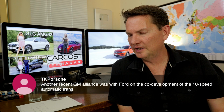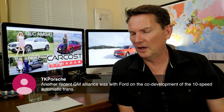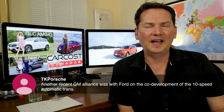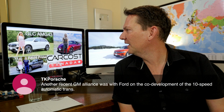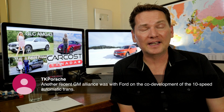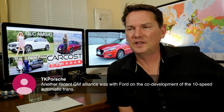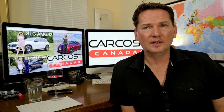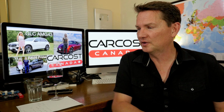Another recent GM alliance was with Ford to co-develop the 10-speed automatic transmission. That's absolutely right. So we actually said that in, what video was it that we had out recently? It was Cadillac, yeah, the CT5V. We said the transmission was co-developed with Ford, and it's like cats and dogs getting along. That has been done in the past. They've co-developed things, and it happens quite often in the German space. BMW, Mercedes, and the Volkswagen Group will co-develop some technology.